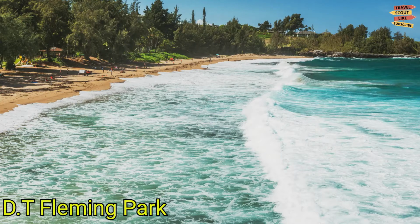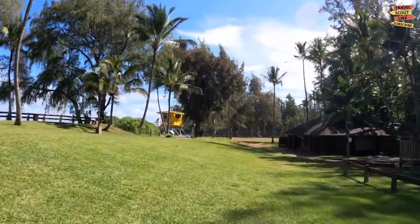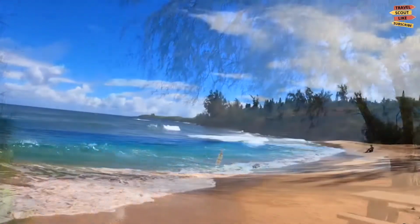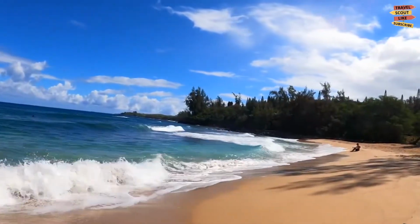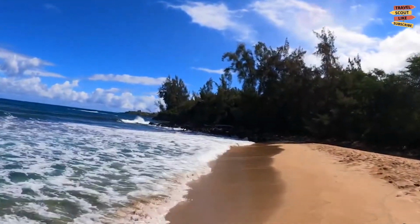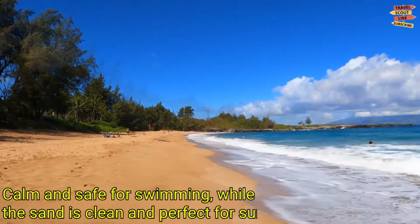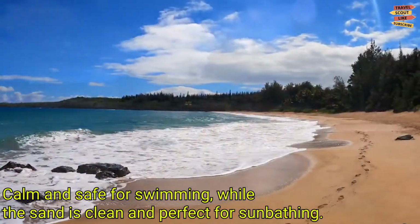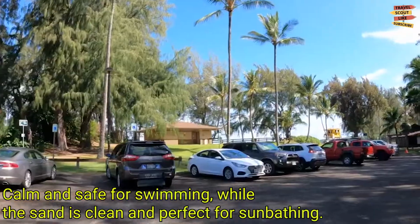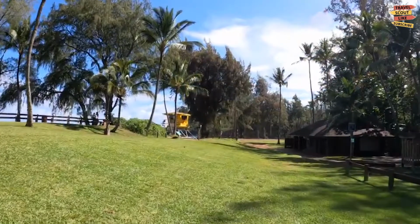D.T. Fleming Park. The name itself is a little misleading, but actually, it is more of a beach than a green park. It's comparatively close to certain larger resorts in Hawaii, so it can get somewhat jam-packed. Most of the time, the waves at D.T. Fleming Park are calm and safe for swimming, while the sand is clean and perfect for sunbathing, and the amenities are modern, accessible, and plentiful for convenience.